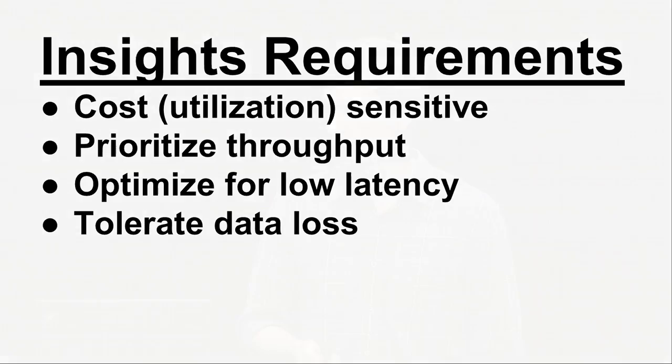Another key requirement is that we really want to optimize for low latency. When I was giving you the example about whether House of Cards works, it's not enough to know whether House of Cards worked an hour ago or last week or last month. We want to know, does it work now? And we want to be able to answer that question for billions of different permutations.